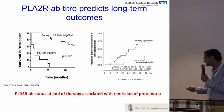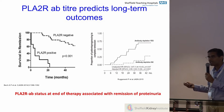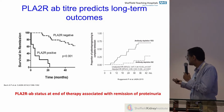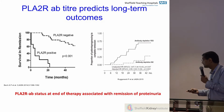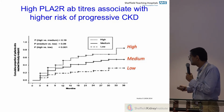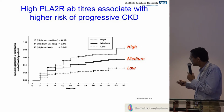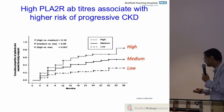If you treat membranous, this is data from the Mayo Clinic and from Italy, and you become antibody negative at the end of treatment, you do better. So you can use it as a guide to therapy. Similarly, if you have very high levels of antibody, you do worse. You're much less likely to go into spontaneous remission with high levels of antibody compared to low levels. This is Dutch data.